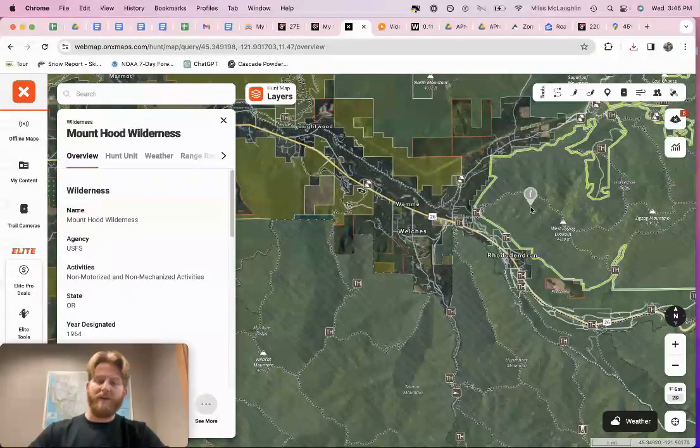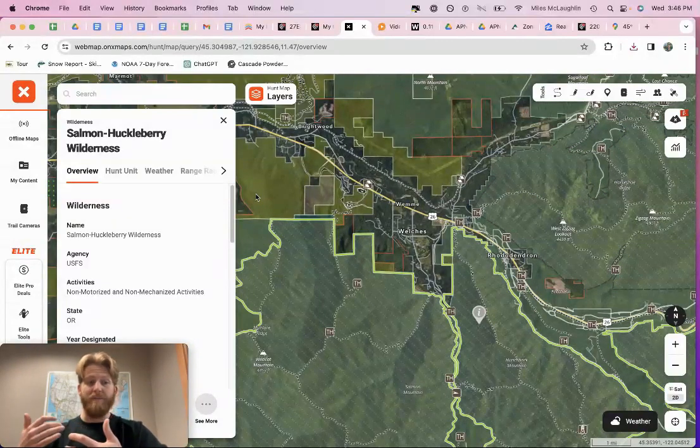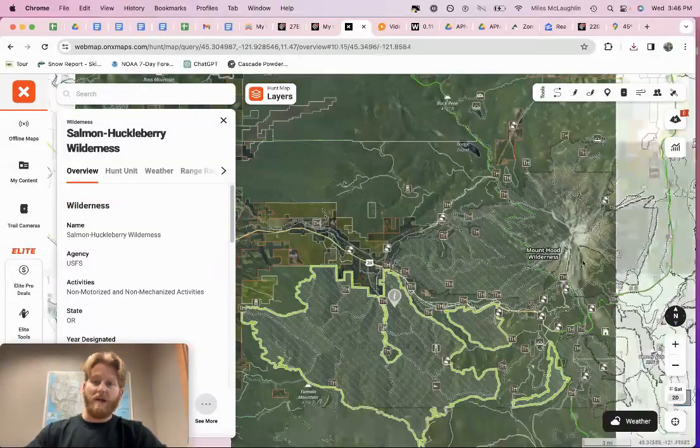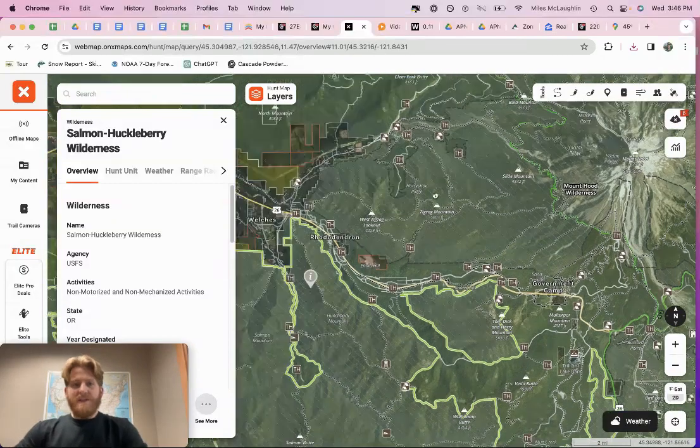As I zoom out, this is all Mount Hood Wilderness. So everything around this area, Salmon Huckleberry Wilderness, you can see it's all BLM land. It's all national forest. It's all wilderness areas, right? And then right outside of here, you have Mount Hood, which is world class. And so this is just 1/10 of an acre.